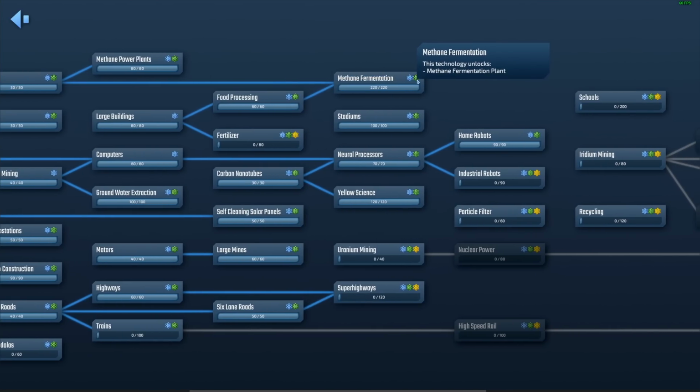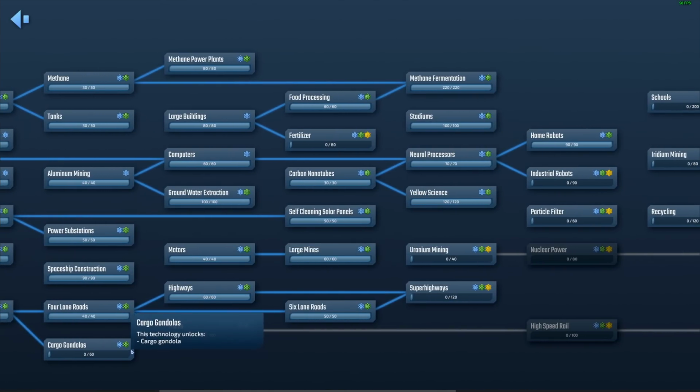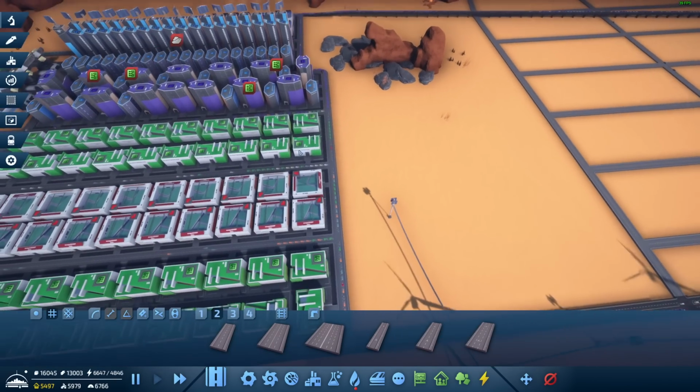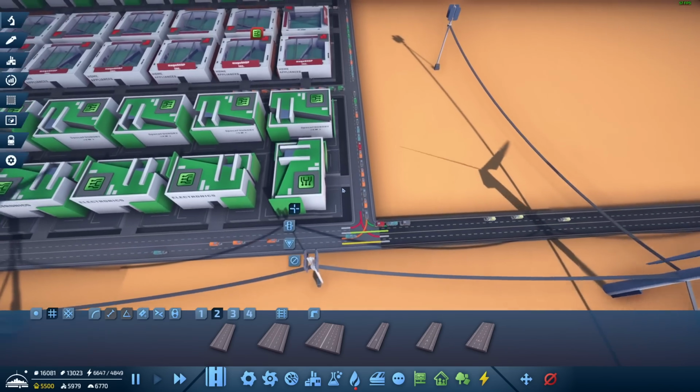Okay, so methane fermentation is blue and green science. There is one more blue and green science, which is, well, 2. There's cargo gondolas and there's trains. I like trains. Mini train station, small train station, a medium train station, a large train station, a main train station, and rail. We're going to unlock that one next because I think trains are sort of going to become important.